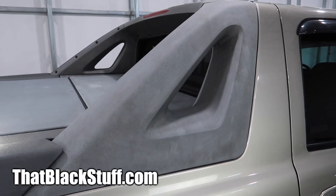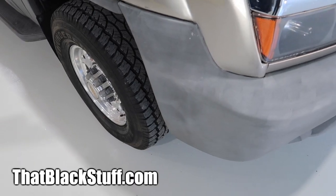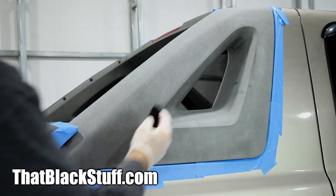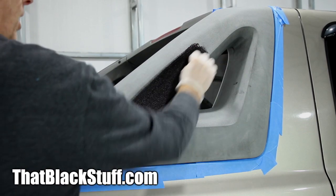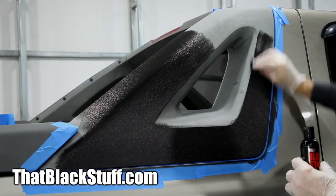Look at this car. Years of brutal Florida sun and its UV rays have badly faded this truck's trim. That Black Stuff Black Trim Restorer is no ordinary coating. It's a revolutionary breakthrough acrylic polymer that simply wipes on to permanently bond to your car's faded trim and restores it to a deep black factory look.